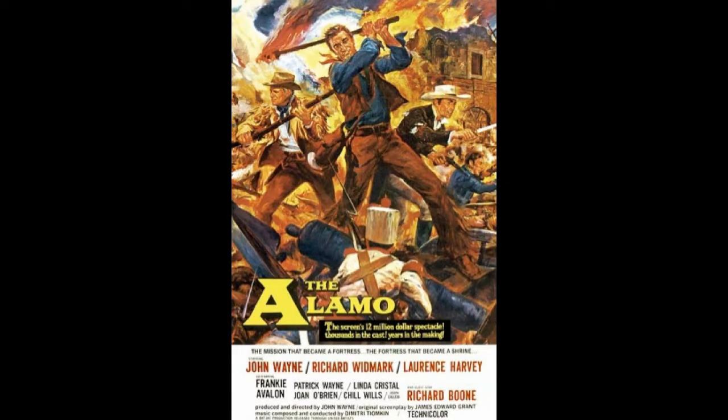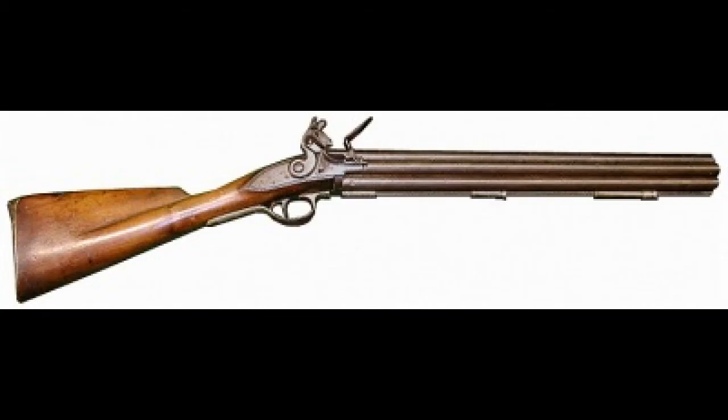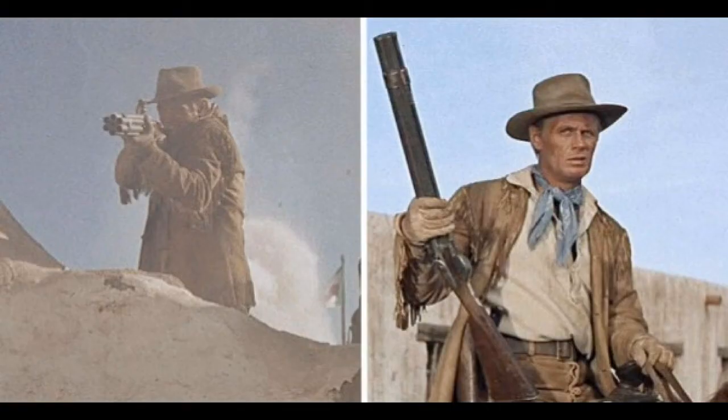Number 1, my number 1 pick, and there's no question of what it was going to be. It's from the movie The Alamo, 1960, another movie just loaded with stars. And in this movie, he carries a 52 caliber 7-barreled knock gun. That's right, N-O-C-K, knock gun, 7 barrels. How can you not pick that for your number 1 pick?